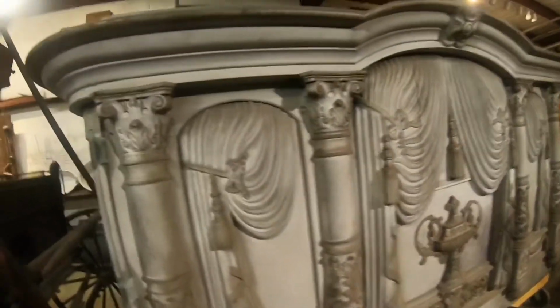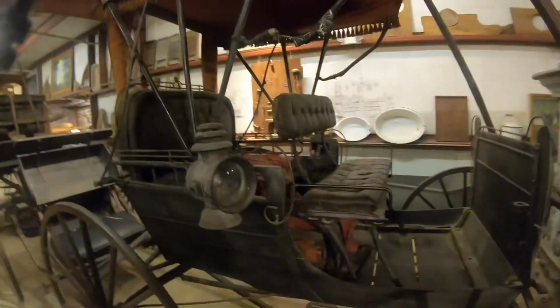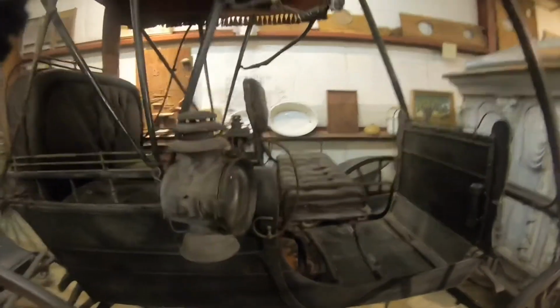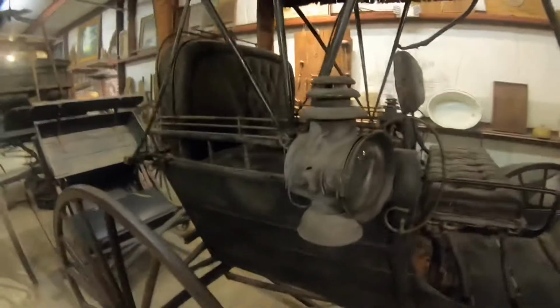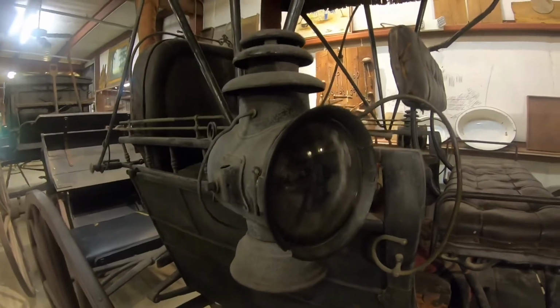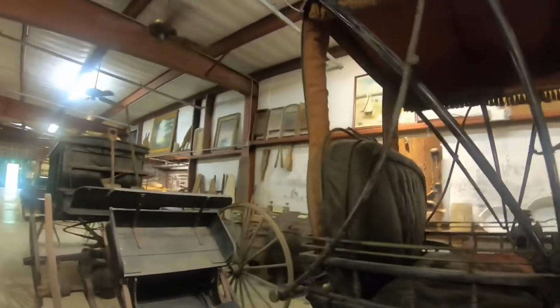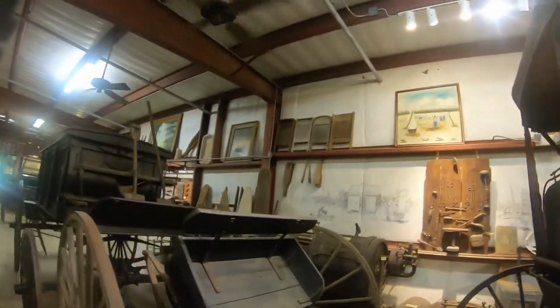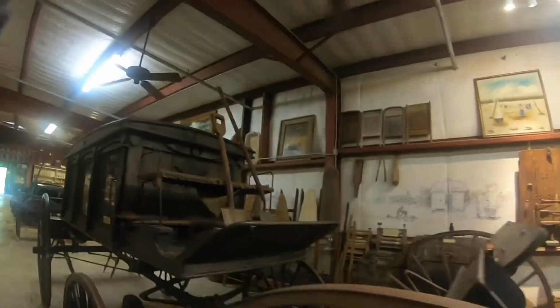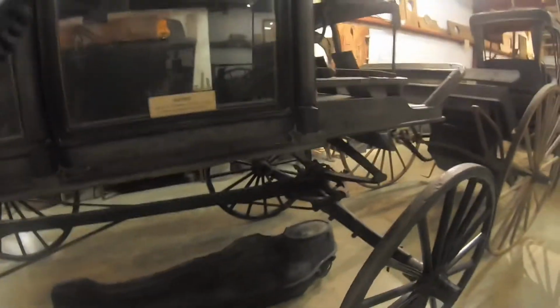I don't know what that noise is. Old carriages, old lantern, I think is really cool looking. You can smell the old leather. Oh, another hearse. And then an old coffin too. It doesn't look like it was ever used though.